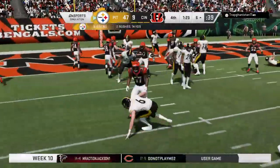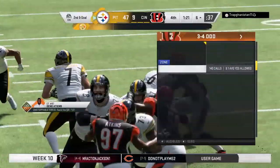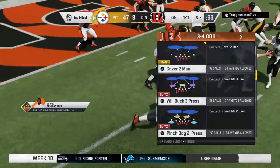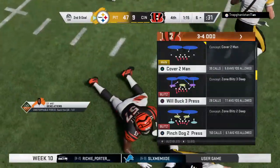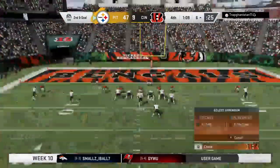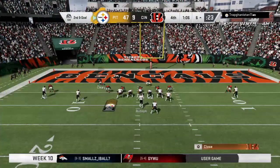So much confidence flowing through them right now, throwing the football. I think it's permeated itself throughout the entire team. They feel good about what they're doing. Brings up second and goal at the 6-yard line. Second and goal from the 6 this time.